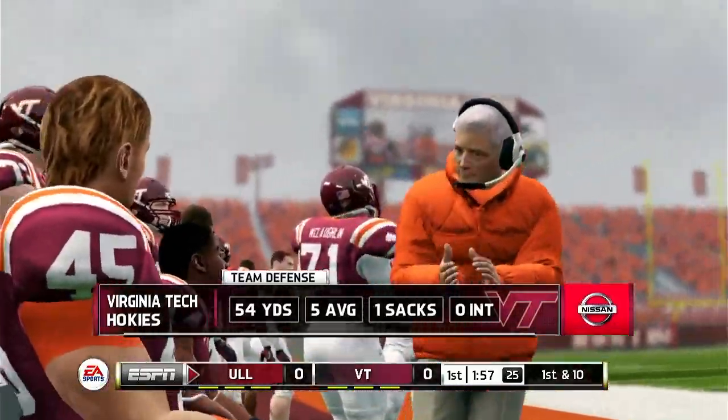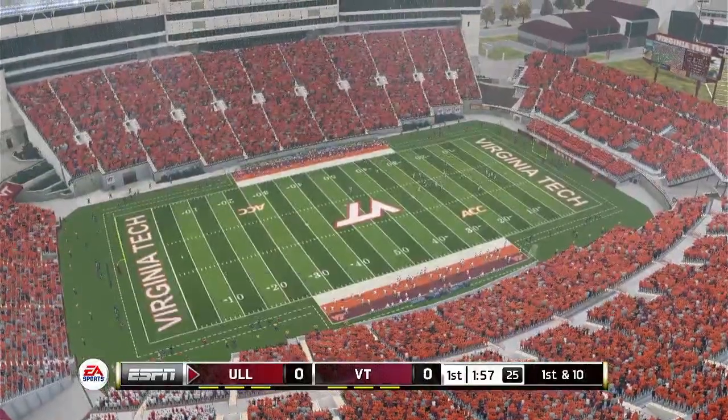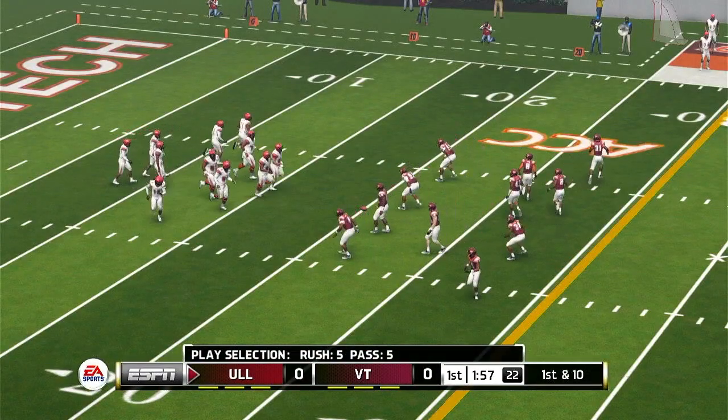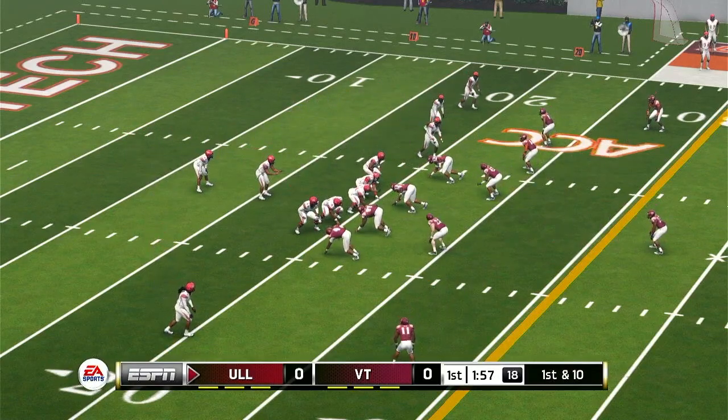The Hokies really took care of business on defense that first time out, Herbie. One of the great traditions of college football is this defense and the way they play with such passion and enthusiasm in this environment. We're seeing that again today.